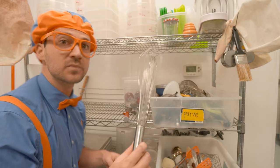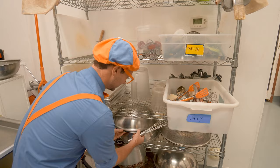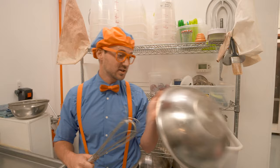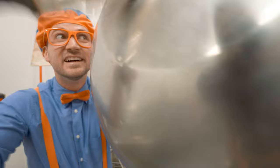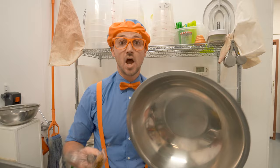Ooh, a whisk? No way. Oh, and a giant bowl? Check this out. I have something fun to show you. This is called the baker's drum. Yeah, the baker's drum. Ooh, listen to this. I love making music with things that I find, like around your house or even at the bakery.